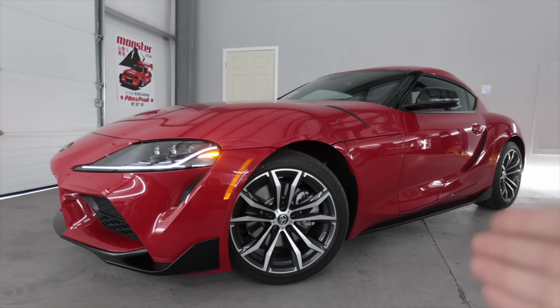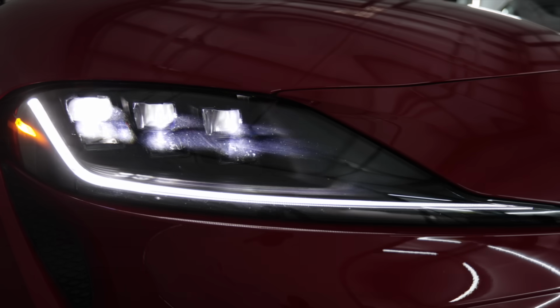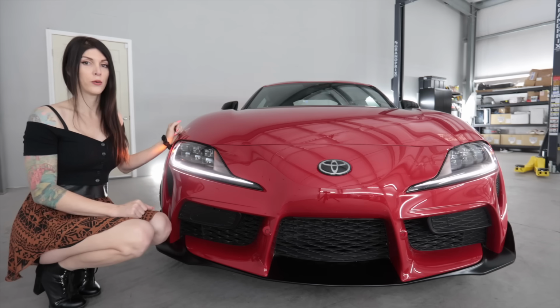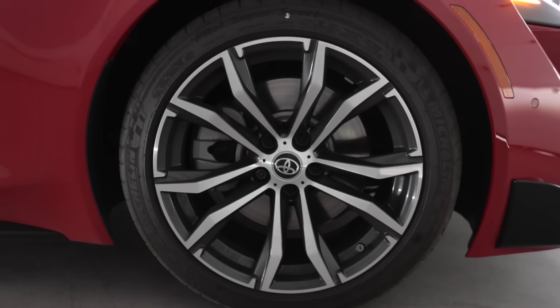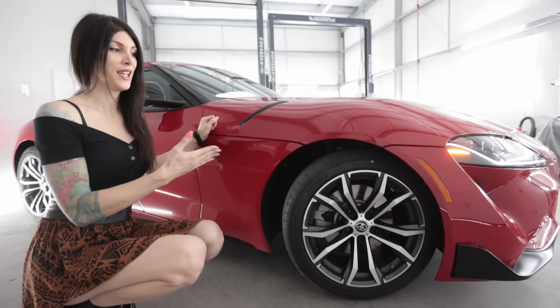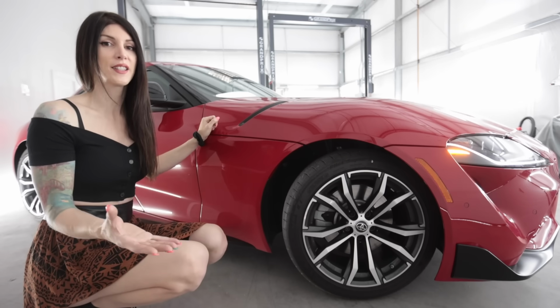Despite this being the entry model Supra, I don't think most people will be able to tell just at close glance. I mean, even down to the headlights, they look identical to the ones that come on the top spec A91 edition. But this is a base model, and most car companies cancel that out when you get a base model. The biggest dead giveaway this is a 4-cylinder Supra is the wheels and the brakes. This one has 18-inch wheels, unlike the 6-cylinder Supras, and I personally think an 18 fits this car better.